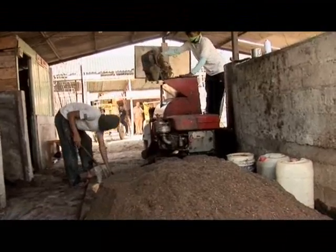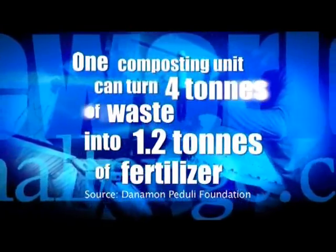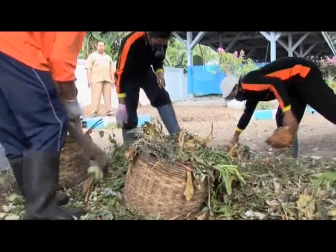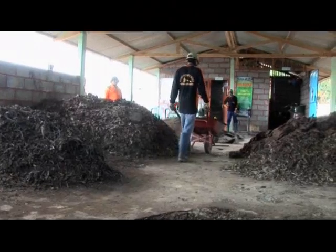1 composting unit can convert up to 4 tons of waste into 1.2 tons of fertilizer, creating up to 6 full-time jobs at the same time. It does all this on the site of the market, so there's no transport cost at this stage.